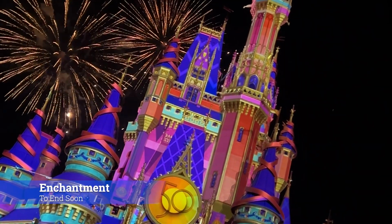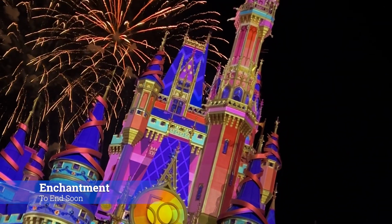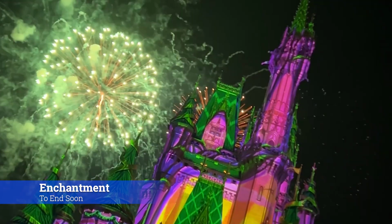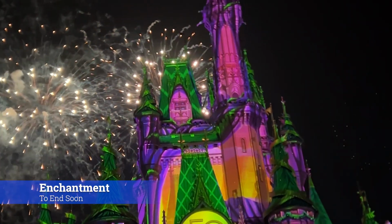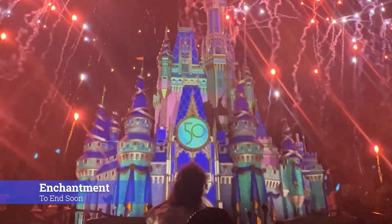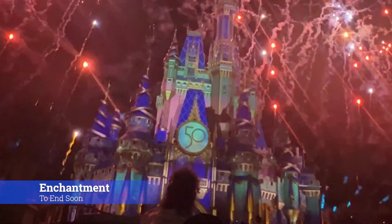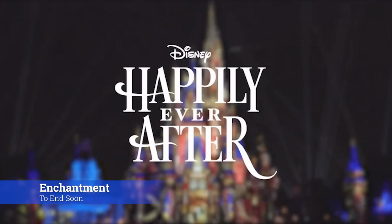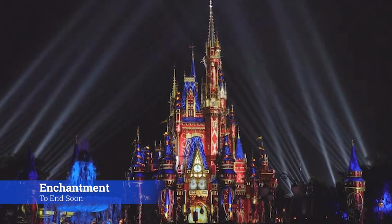Now, we have already spoken about Harmonious, but another show is leaving, and it is Enchantment at Magic Kingdom. Disney announced that it was ending with the 50th celebrations, making way for a new show with the previous name, Happily Ever After, featuring that amazing song Happily Ever After. Like we said, Disney will be coming up with a brand new show. Super excited to see a new show.